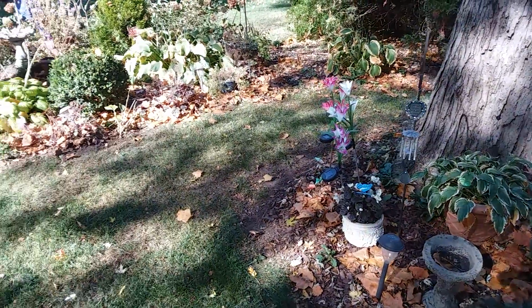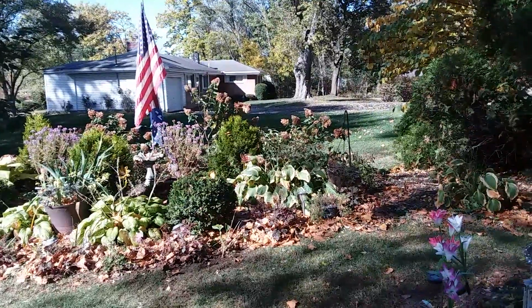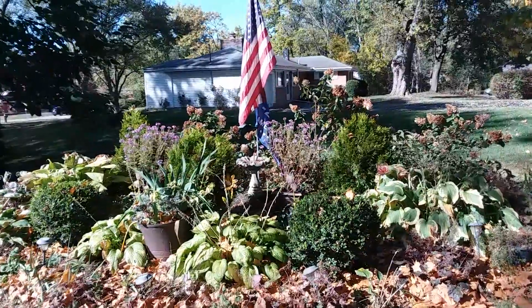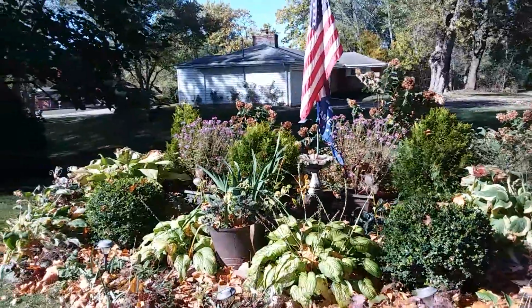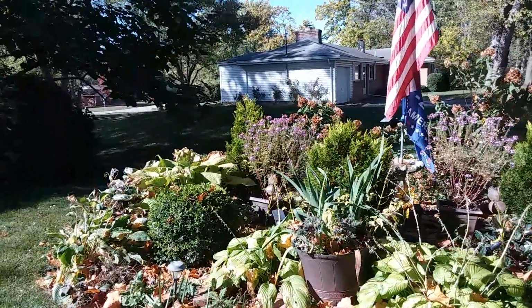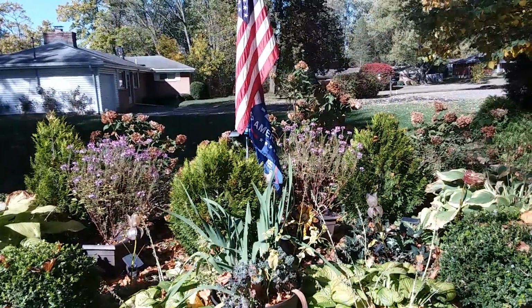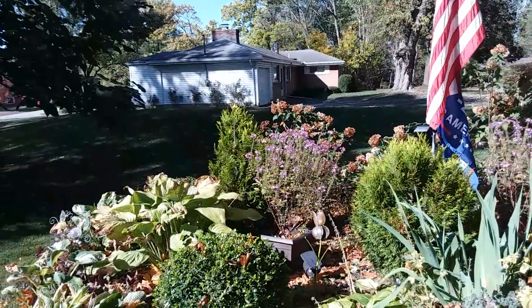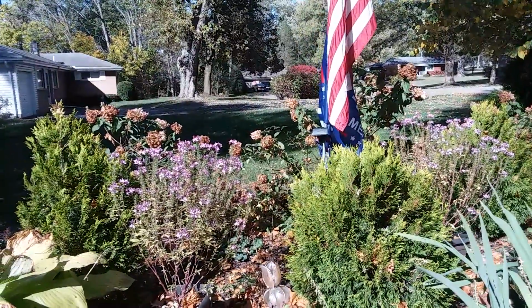And then this is one of my favorite gardens. This is my flag garden, and it is full of all kinds of goodies. Hostas and iris, arborvitaes, hydrangeas, all kinds of good stuff. Oh, we got some beautiful purple cleome this year. Really nice. Got that up in Knollwood Garden Center.